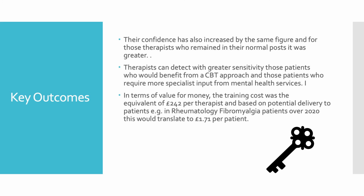Therapists are now able to detect with greater sensitivity those patients who would benefit from a CBT approach and those patients who require more specialist input from mental health services.